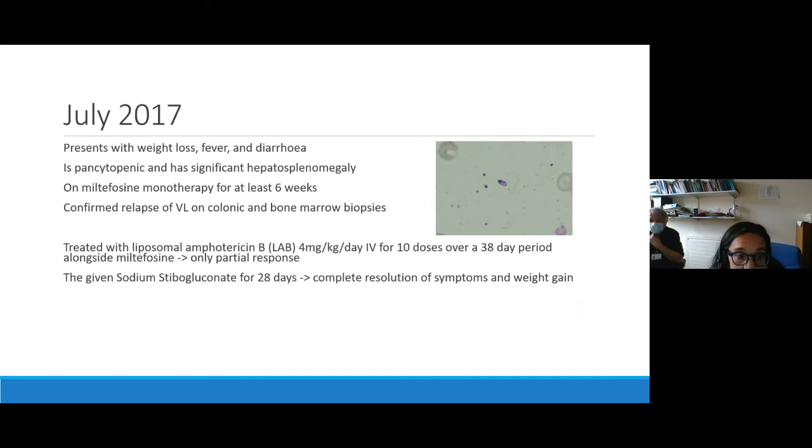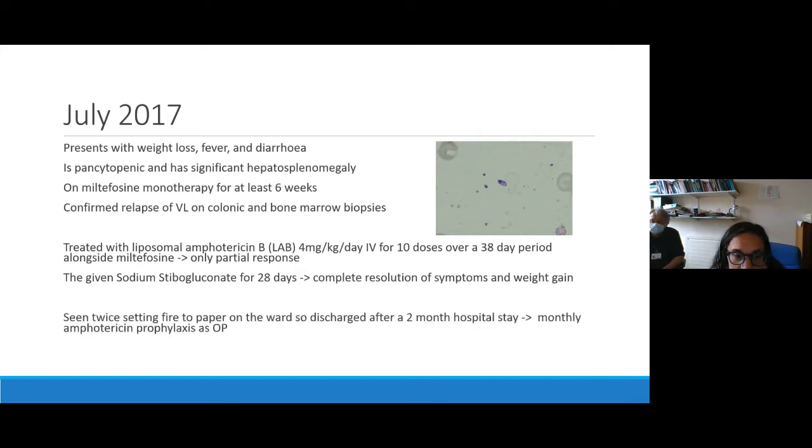And this is a slide of his bone marrow that shows a very pretty amastigote right there in the centre. He was treated with liposomal amphotericin B, AmBisome, but this only provided a partial clinical response, and so he was then given sodium stibogluconate for 28 days, which completely resolved his symptoms, and he started to put weight on on the ward. But he didn't really behave very well when he was on the ward, so he was discharged after a 2-month hospital stay on monthly amphotericin prophylaxis as an outpatient.